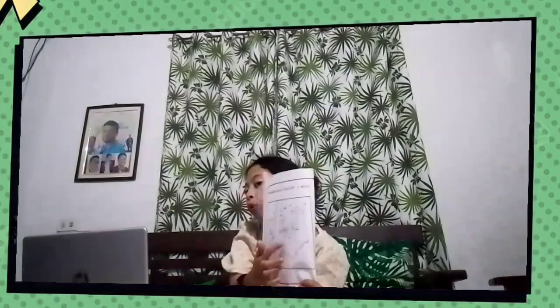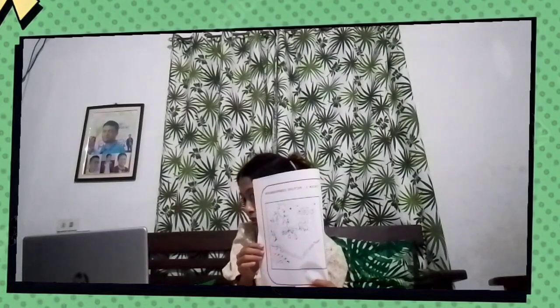Next, what do you think the bugs are saying? Do you think they will leave? Yes or no? Yes. Are you sure? No. They don't want to leave because they are claiming that they are bed bugs, so they should live in a bed. Good job.